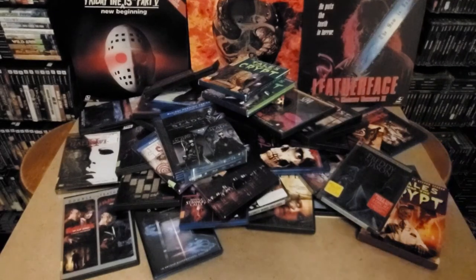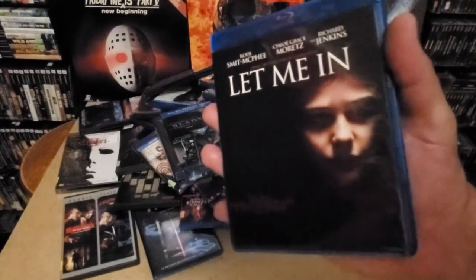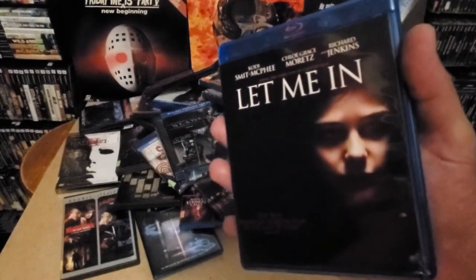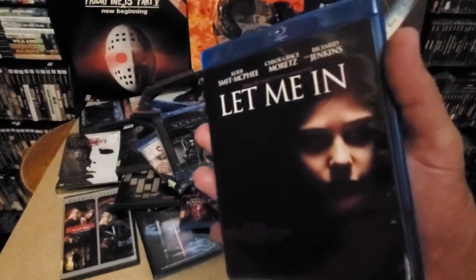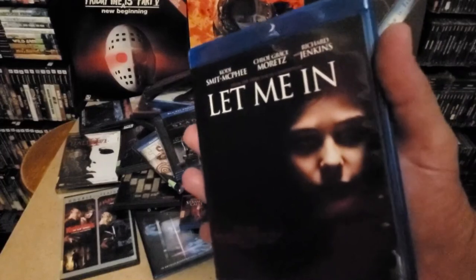All right, so last movie, and I have two editions of this, the DVD and the Blu-ray, and according to Stephen King, this is the best American horror film in the last 20 years. So I'll go ahead and show you the American version first. Let Me In. I am an insane fan of this movie, man. This movie is so freaking good.